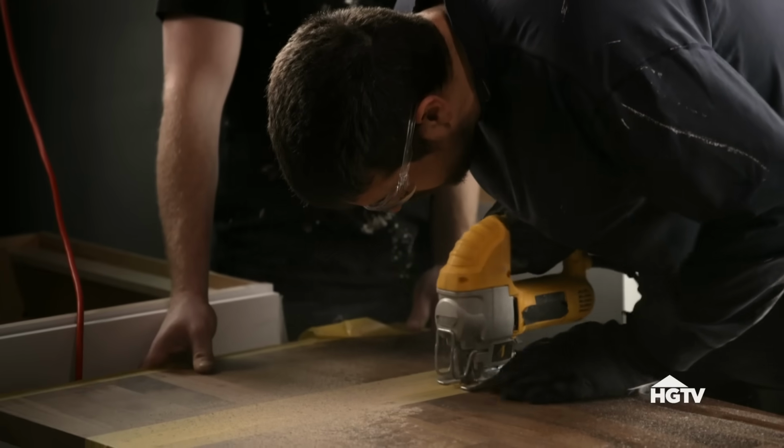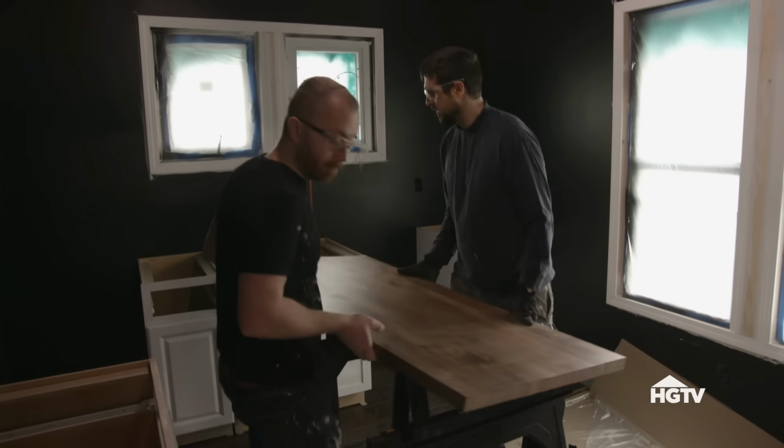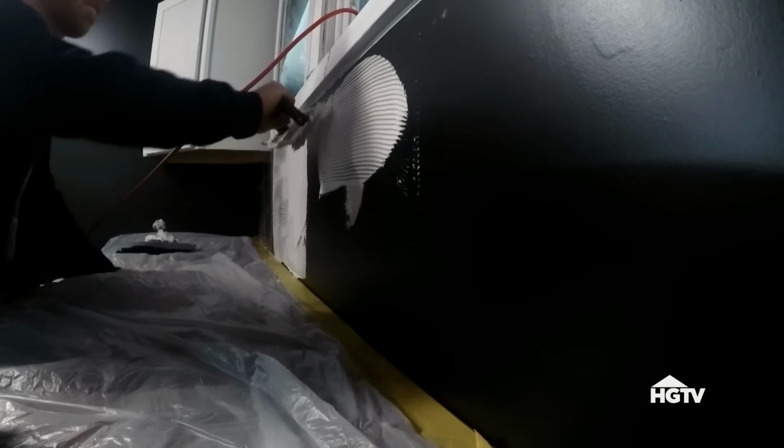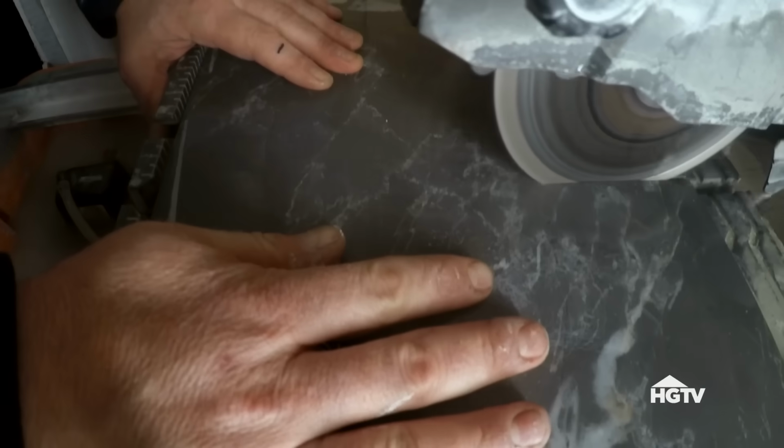So the countertop is this really rich looking walnut, faux walnut. I just love how warm this is, you know? And then we'll have this really pretty white and gray marble porcelain for the backsplash. It's a really inexpensive way to get a look that would otherwise cost a small fortune.